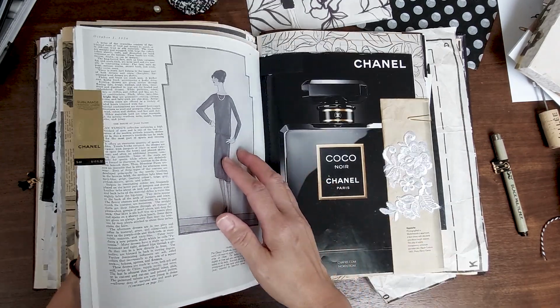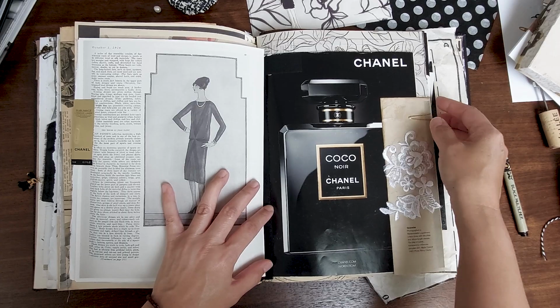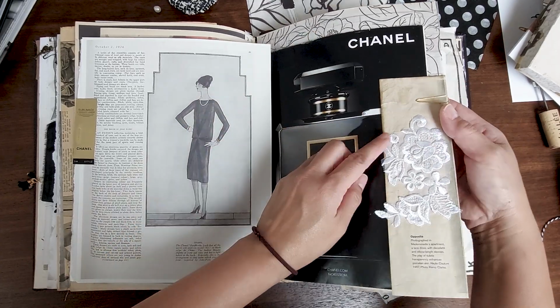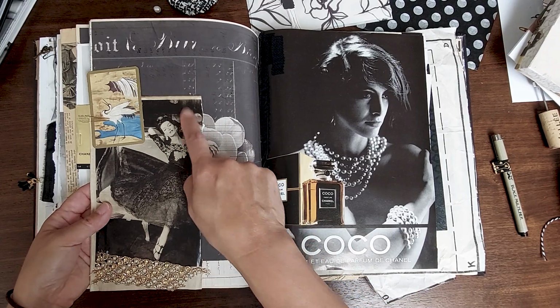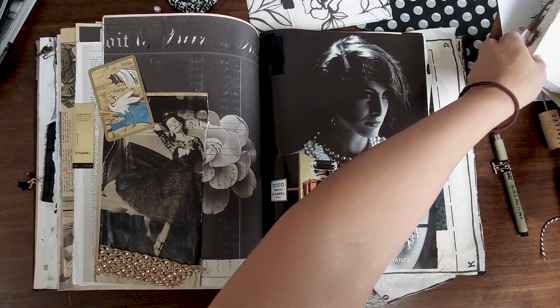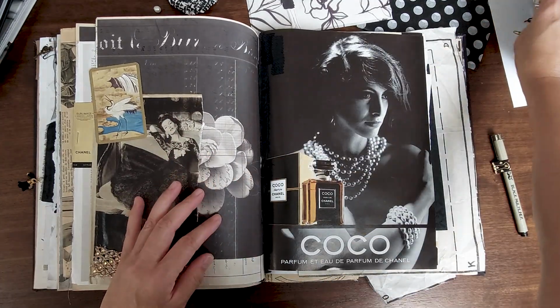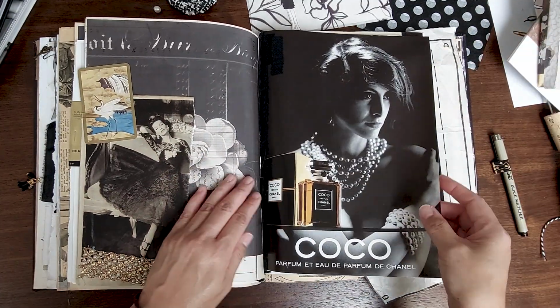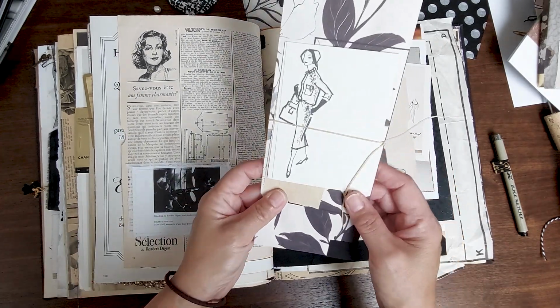This is the page from the 1926 Vogue, where they featured the dress, and then a modern Chanel ad. But I love this dress. It's also Chanel, and this lady's posing in front of one of her Coromandel screens in her apartment in Paris. And that little card actually inspired the rest of the Coromandel screen designs that I'll be using in my kit. These are more digitals.